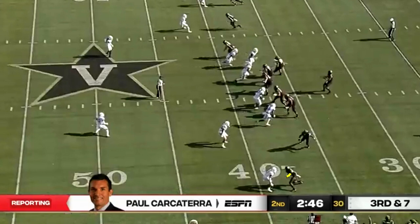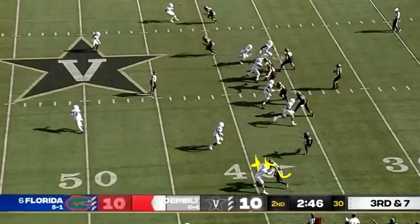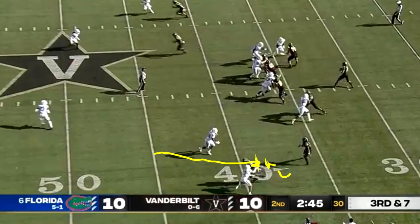He's going to wind up taking his first step inside. Marco would have been on top of this route. He would have been able to get a nice jam on him, and this receiver never even gets off. Again, imagine Marco is here. That receiver is just going to keep riding himself out of the play, and there will be absolutely nothing there.